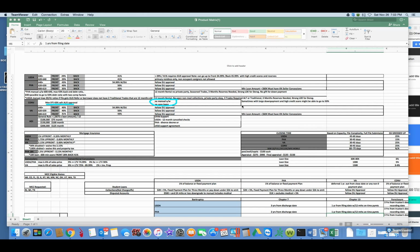So what's the max DTI? Sometimes with a large down payment and high credit score, you can go to a 50% debt ratio. Max concessions for conventional are 6%. Usually that's the max that we do.